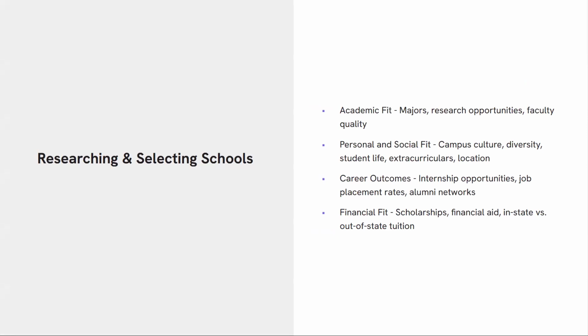Researching and selecting schools. There are different things that you should consider: academic fit, so majors, research opportunities, faculty quality. Look at the depth of the program. Some schools are strong in certain areas, but weak in others. Consider course offerings: are they diverse and specialized? Research opportunities: are there labs, faculty projects, or even grants available?